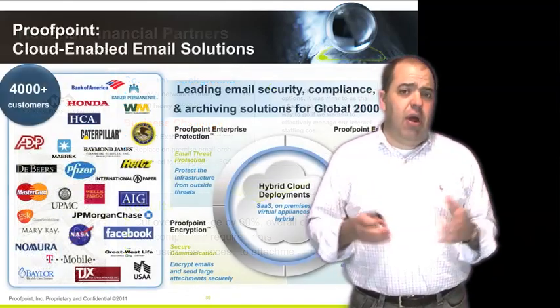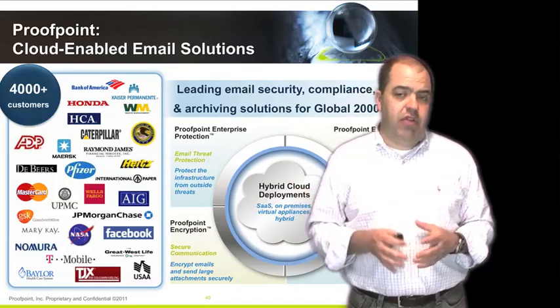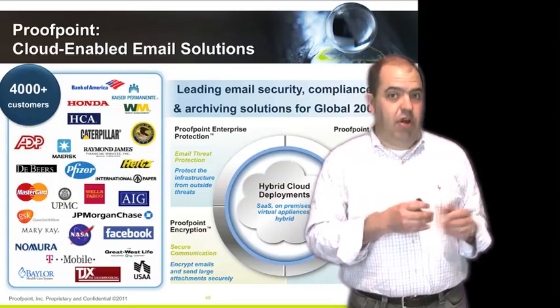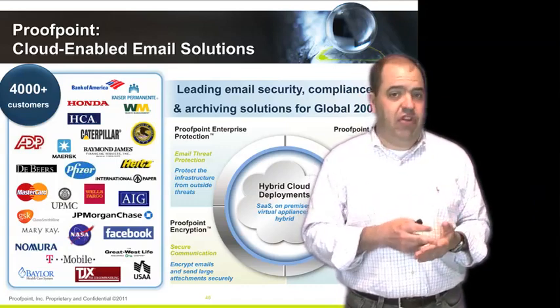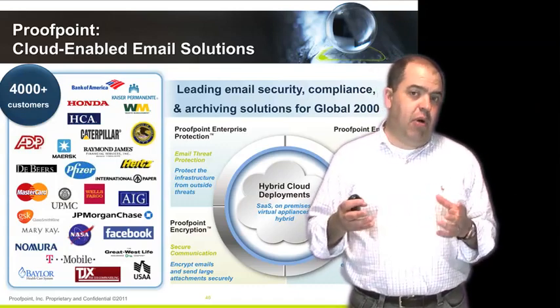So to summarize, Proofpoint is a leading provider of email security, compliance, and archiving solutions for mid to large organizations around the entire world. Proofpoint provides capabilities around inbound email protection, Proofpoint Enterprise Protection, that helps organizations protect themselves against inbound attacks, spam, viruses, malware, phishing attacks, etc.